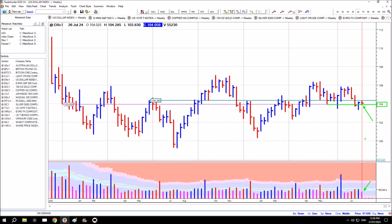Often when price contracts considerably like this, there's an expansion in response. So look for spread to expand, possibly on news next week.